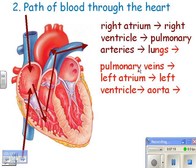And then from the lungs, it's going to go back to the heart. So it goes through the pulmonary veins, which are here. And I should have it bright red, but it's hard to see with that. I drew it black because dark red is kind of hard to see when I have the dark red ones. So it can be coming from the left lung or from the right lung.